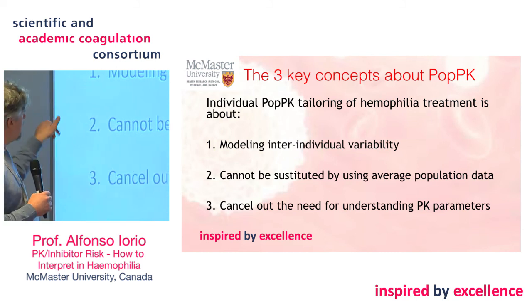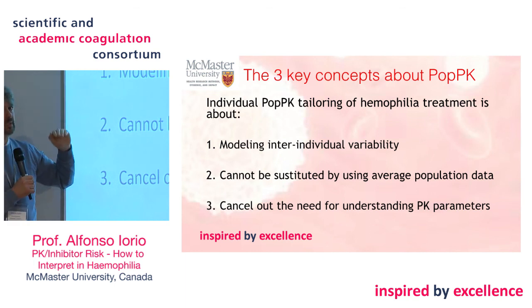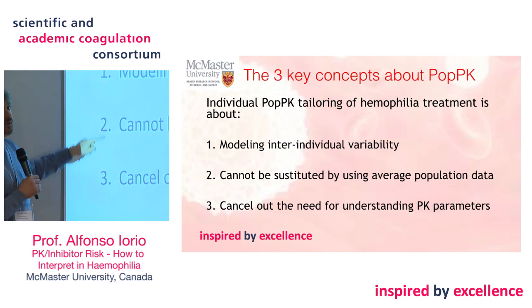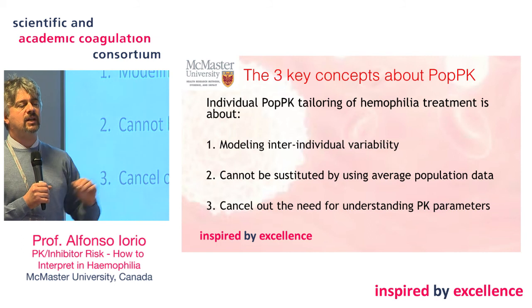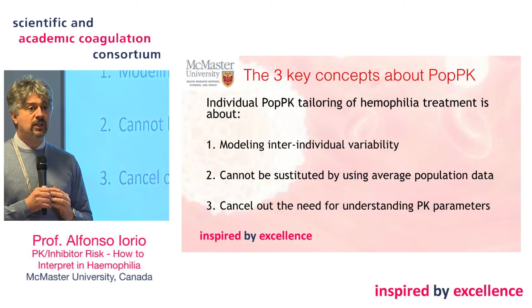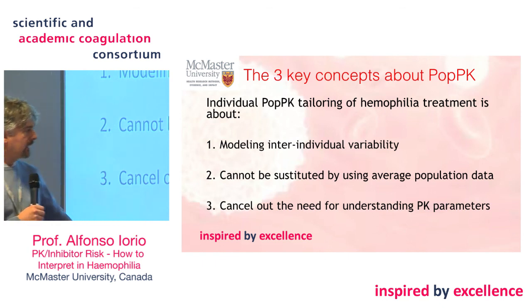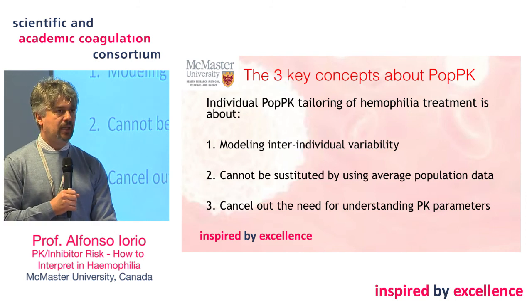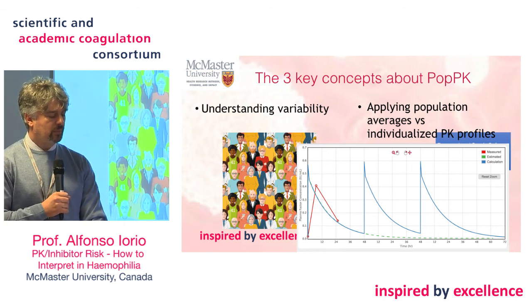Anyways, let's focus on 3 more concepts that are hopefully helping you understanding why it's worth taking the effort of drawing those 3 samples. Modeling the inter-individual variability. We cannot really use average knowledge of a concentrate. Just knowing what the average behavior of a concentrate is in some population doesn't help us treating our patient best. And finally, if you take a pop-PK approach, we don't need to know almost anything about PK, which is good, I think. Now, in a graphical form, we need to know a bit more about variability.